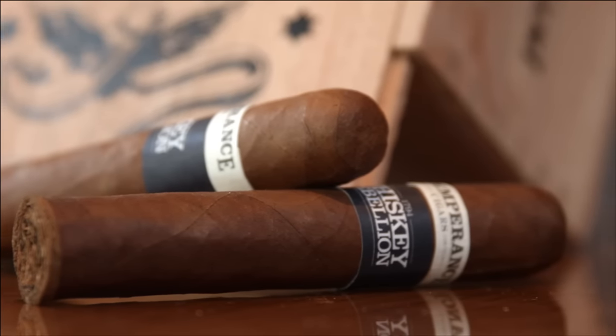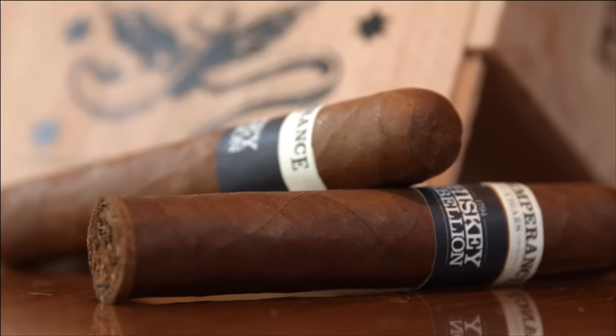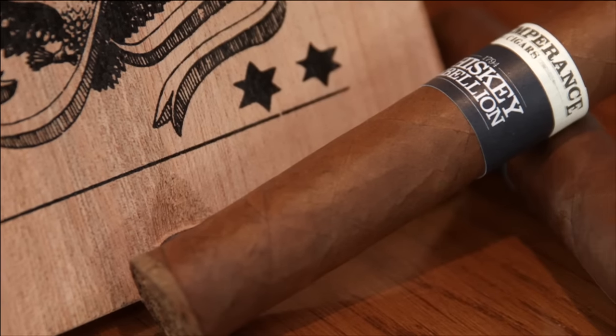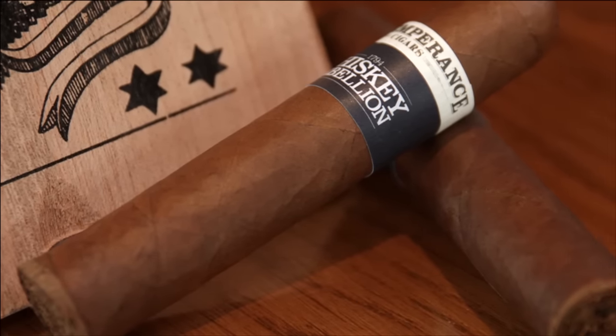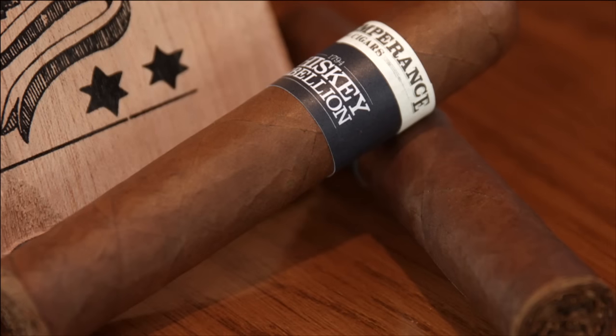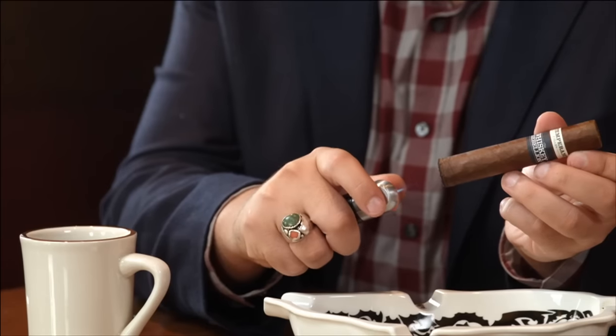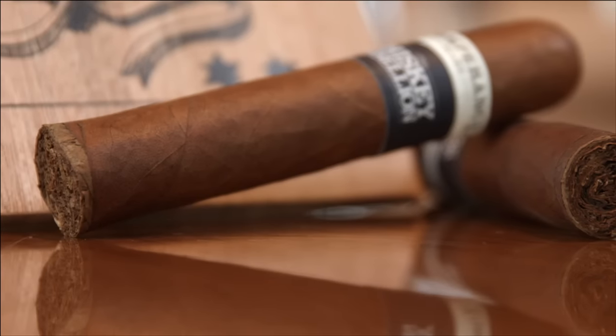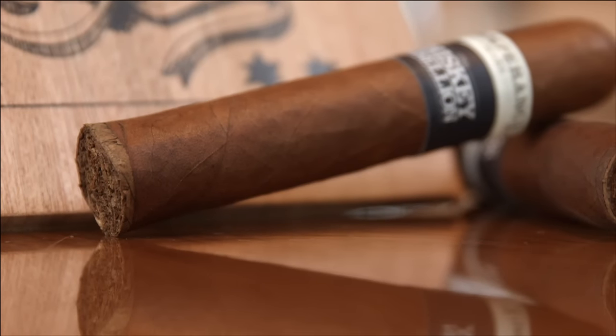This cigar symbolizes the Whiskey Rebellion of 1791, which was enacted by Alexander Hamilton to pay back the Revolutionary War debt. It's got a beautiful wrapper, dark and oily. What I like about it is the wrapper comes down to just short of the binder, so you have a little bit of binder exposed at the end, which makes it light much better. I think that's a very cool idea, and it looks very attractive too.